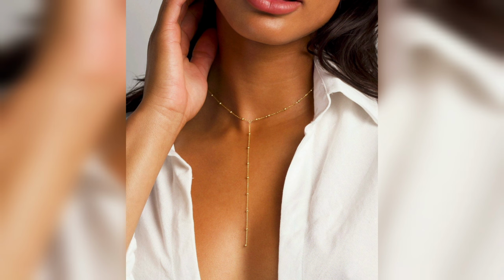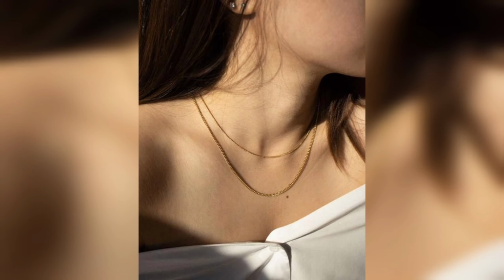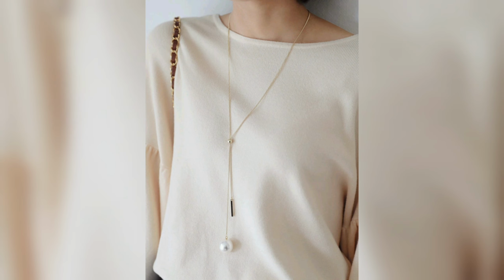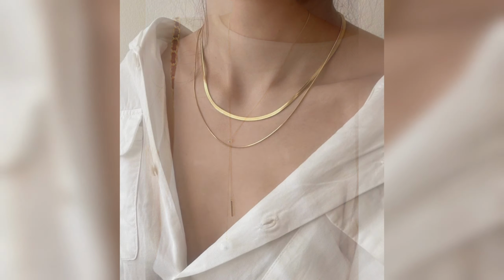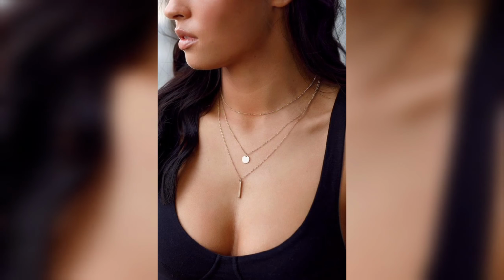So there you have it, lovely. Modern gold chains for women are the perfect way to elevate your style and make a statement. Whether you prefer a twisted design, love to layer, or can't resist a stunning pendant, there's a gold chain waiting to become your new favorite accessory.